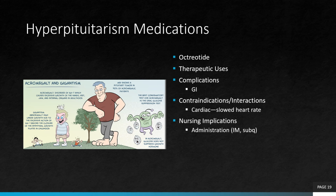Hyperpituitary medications. There is one drug listed here, Octreotide. It is used for someone who has too much growth hormone. It's actually synthetic. It lowers excess growth hormone in someone who is an acromegalic giant. This drug also can treat diarrhea that is associated with certain tumors. It's given sub-Q or IM, and you need to do a really good head-to-toe assessment on someone on this medication because it can cause a slowed heart rate.